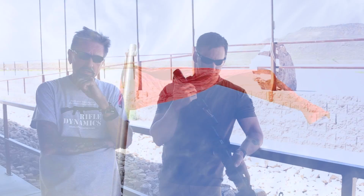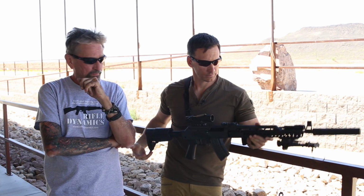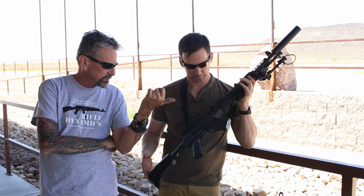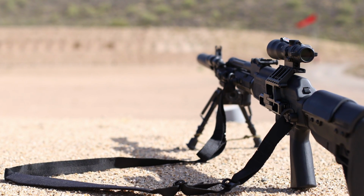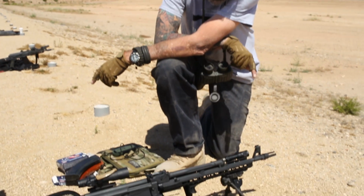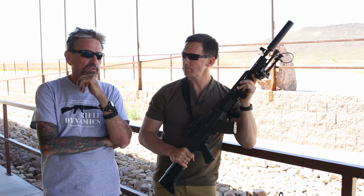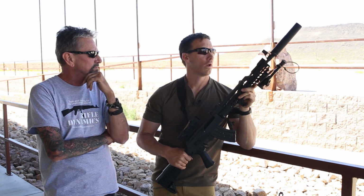And what we're doing here today is, at RD we've been working with trying to accurize the AK a little bit. You guys have probably seen pictures of this floating around on the internet. This is our new 700 DMR. We did some work with it today, and our goal was to be able to pull combat effective hits at 500 yards. Travis, you shot this gun most of the day. Tell me what you think.